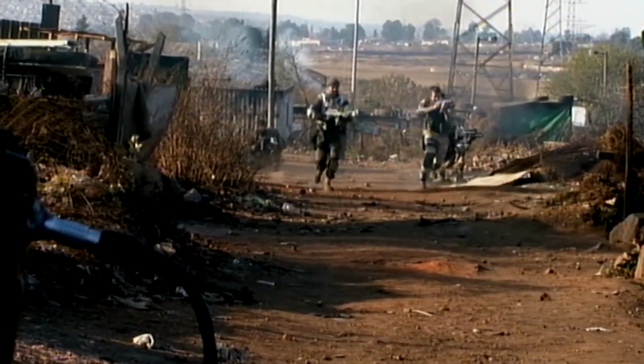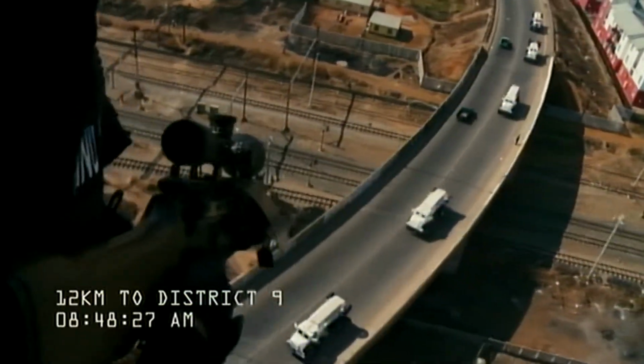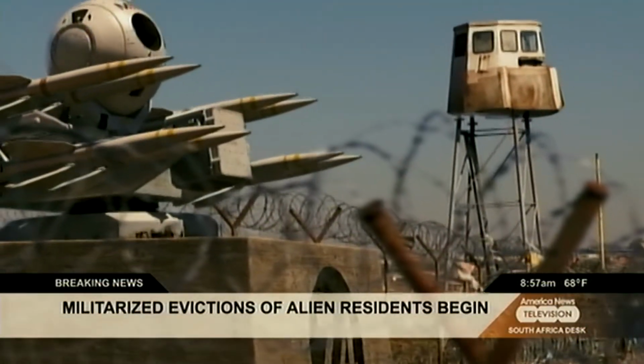First Reaction Battalion and those mercenaries are based on a South African company who was very involved in Africa in the 90s.